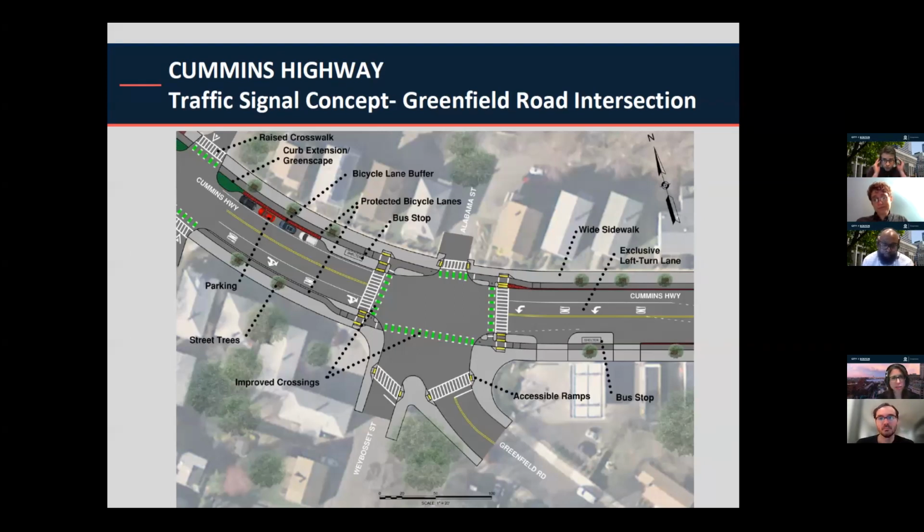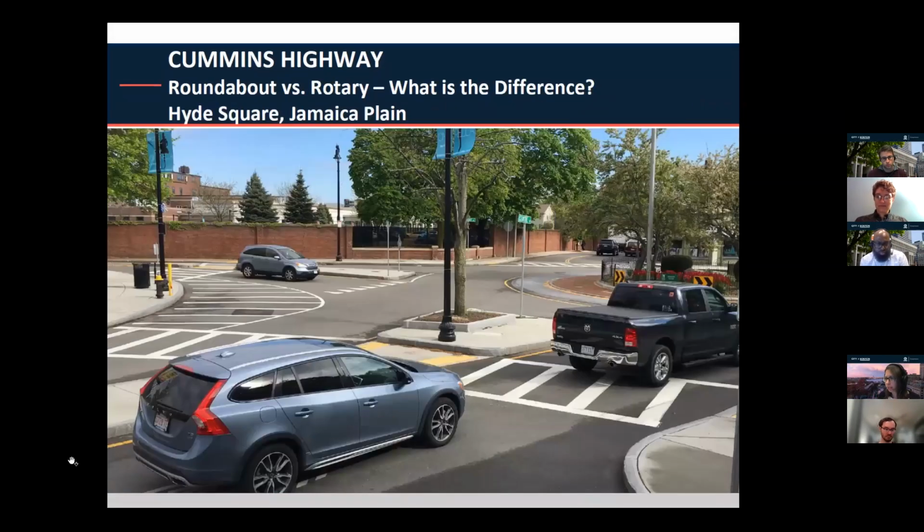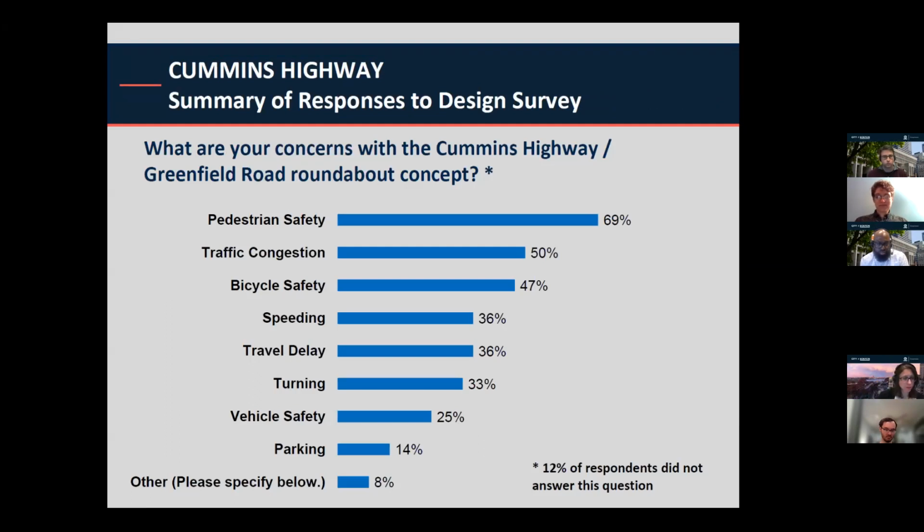We also had a survey that we shared that people could respond to in the meeting or send back to us later. So we have some feedback, although maybe Jeff doesn't remember it. It's been a little while, but here you can see the things that people felt about the signalized concept for this intersection, where they felt the benefits were. And here is how people felt about the roundabout option, to understand some of that feedback in finer detail. We have been collecting feedback since day one on this project. A lot of that is on the website if you wanted to look through it. All right.